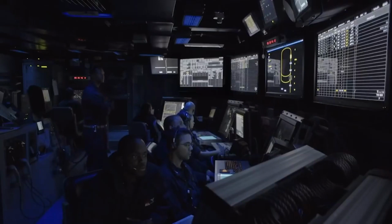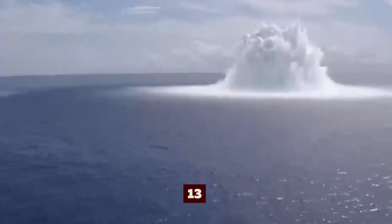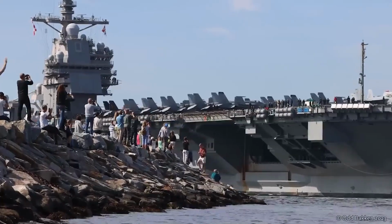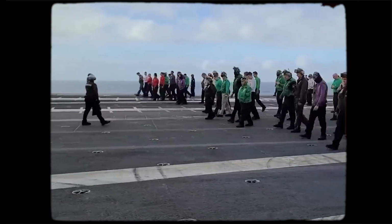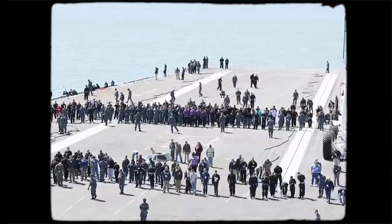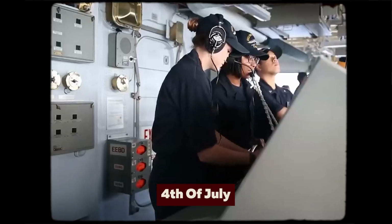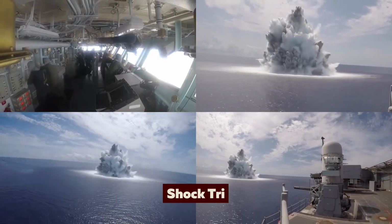Now you might be wondering, why on earth would the United States Navy use a 40,000-pound explosive on a $13 billion aircraft carrier? And it's considered the largest and most expensive carrier to date, especially if you realize that there are around 3,000 sailors aboard the vessel during these bombings. Has the US Navy gone crazy? Or are they celebrating the 4th of July in a new fashion? All of this can be explained simply with two words: shock trials.